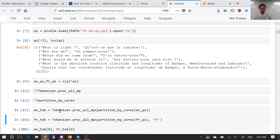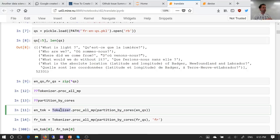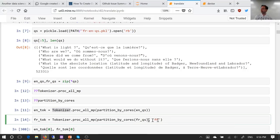By default, the tokenizer that we have here, and remember this is a wrapper around the spaCy tokenizer, which is a fantastic tokenizer, this wrapper by default assumes English. Okay, so to ask for French, you just add an extra parameter. The first time you do this, you'll get an error saying that you don't have the spaCy French model installed, and you can Google to get the command, something like python -m spacy download fr, to grab the French model. Okay.